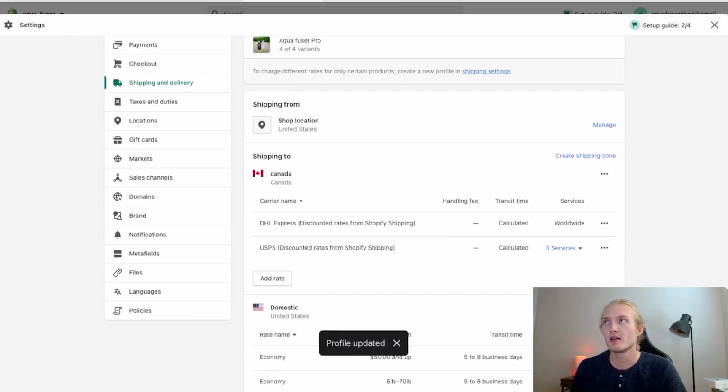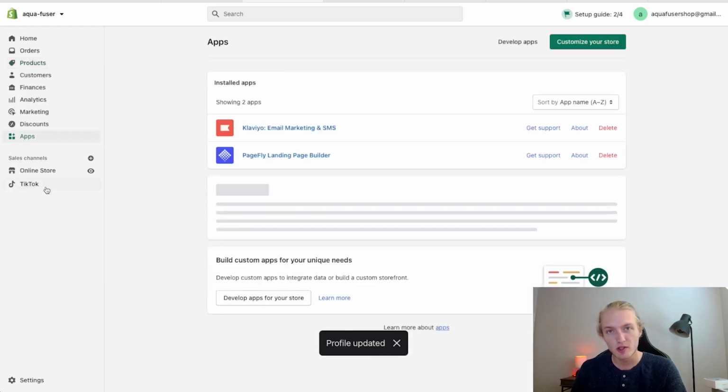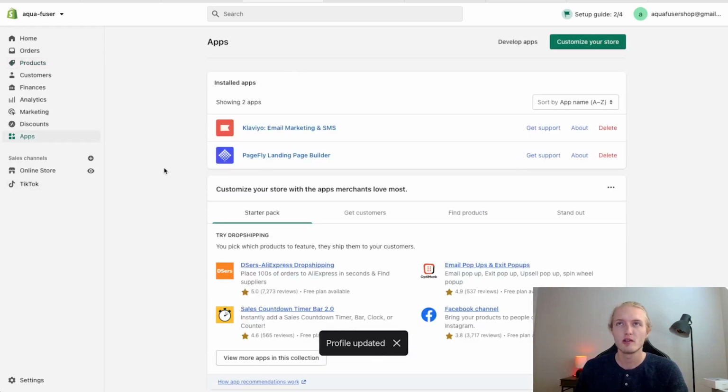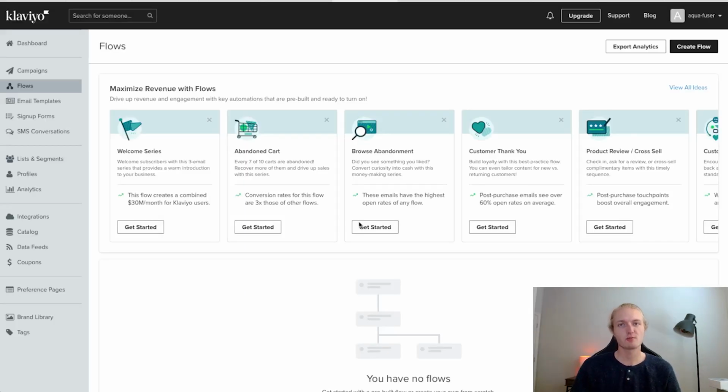Now going back to our backend or automation, we would want to set up our email campaigns, welcome campaigns. So if I just launch Klaviyo here, all right, so now we are in the Klaviyo dashboard. This is where you're going to set up things like your welcome flow and abandoned cart flow to capture customers' emails and then retarget them later.